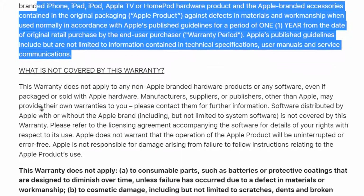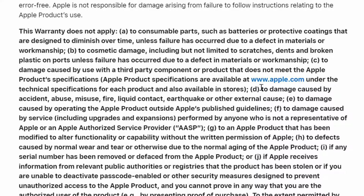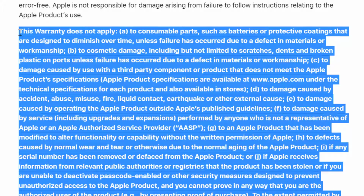But if you've done any of the following things to the phone, if it's cosmetic damage, it's not covered. If the battery's gotten worse over time, it's not covered. The battery has to completely fail. Damage caused by accident, not covered. Damage caused by abuse, misuse, fire. If the phone gets wet, if there's an earthquake and your phone breaks, that is not covered. So basically, what this is trying to say is if anything happens at all to your phone by either yourself, the environment, or anything else, then it's not covered.